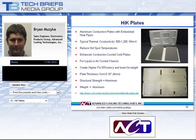With the increased thermal spreading capabilities, high K plates can help spread heat to the boundary of plates for liquid or air-cooled chassis. In addition, high K plates can isothermalize to create higher fin efficiency and lower fin weight in enhanced fin heat sinks. One of the most favorable benefits of high K plates, though, is that it does not harm the structural strength or the weight of your system moving from an aluminum heat spreader.